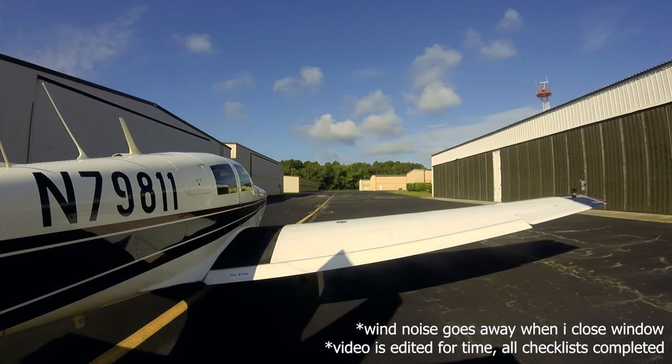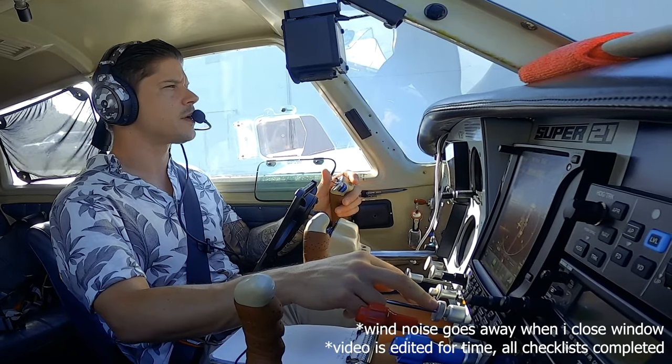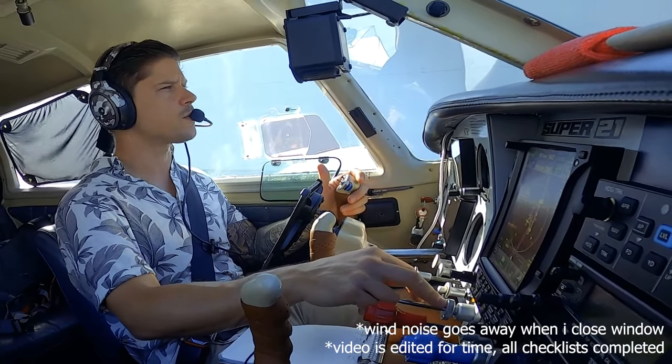And they're working. They're working fine. Somerville traffic, Mooney 79811 at the rear hangars, taxi runway 24, Somerville.